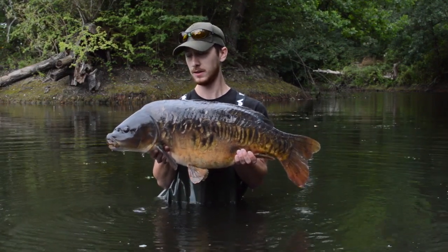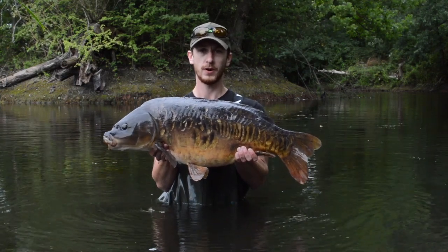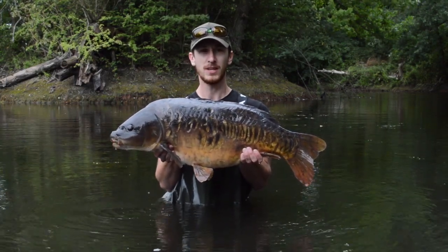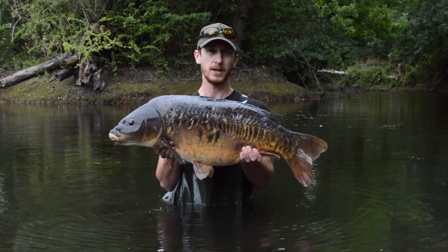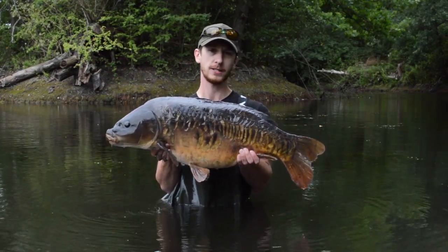Finally got him, my target fish, Cluster. Ripped off 5 minutes after being in the water. He gave me an absolute tear up of a battle. Weeded me up, and I almost lost him at a few points, but I finally managed to bundle him in the net.